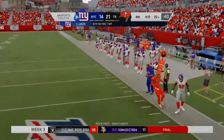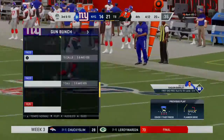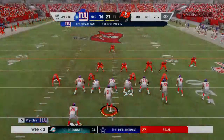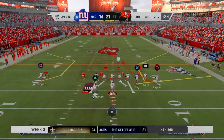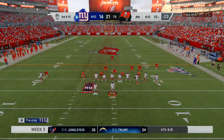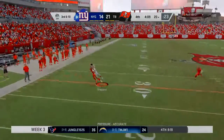A second down pass play there, but it's incomplete. Charles Clay was the intended target, and now it's third down. I think we can make this one pretty simple. That was a rookie mistake made by the rookie quarterback, trying to force a pass without really using proper mechanics. They had the incomplete pass on second down. Now they need a big play here, 3rd and 10. Now Jones, a big spot for the rookie from Duke.